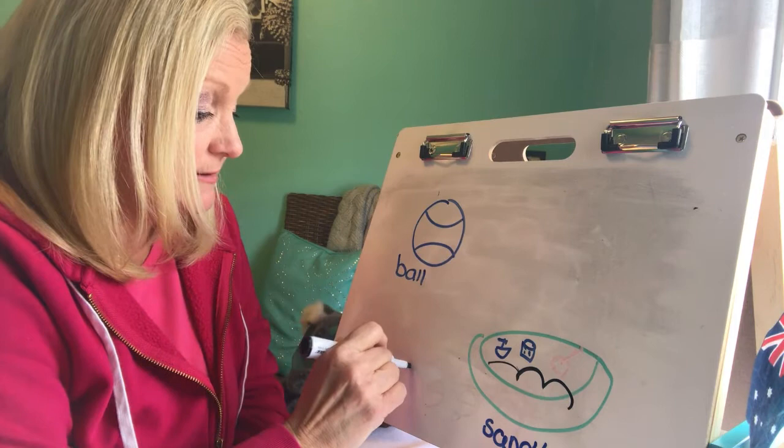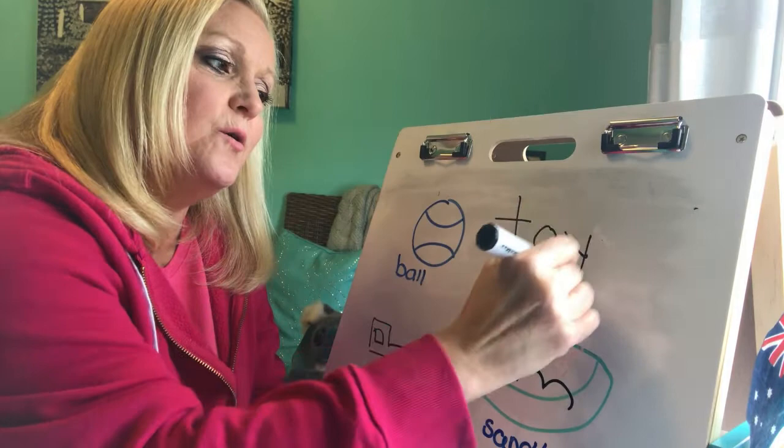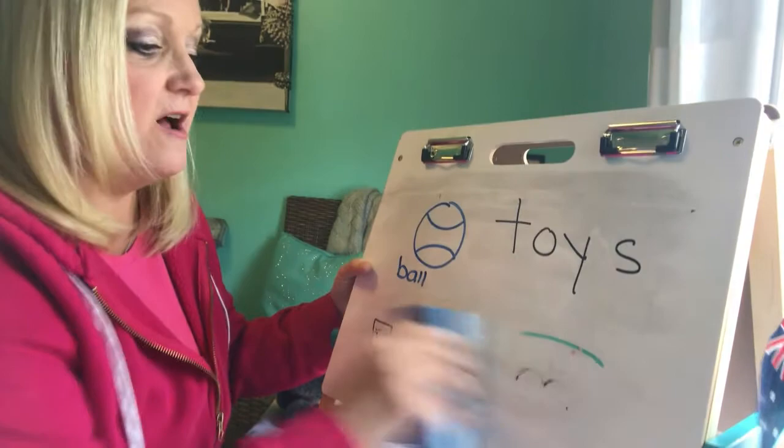What are these all called? All these things that you have fun playing with? Yes, that's correct. It's toys. Toys start with T. A ball, a sandbox with toys inside, and a truck. Those are all toys. Toys start with T. That's excellent. Let's see what else we can think of that starts with T.